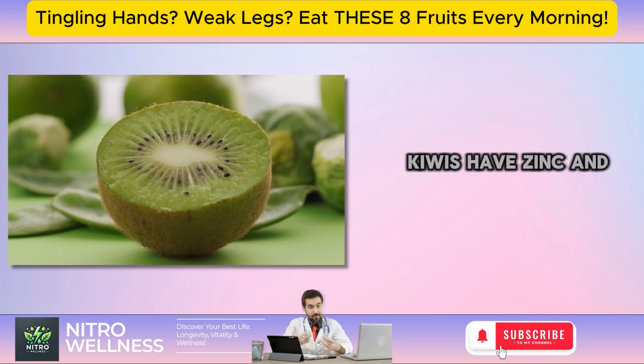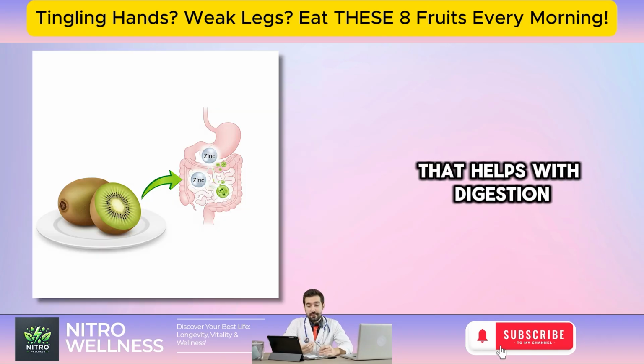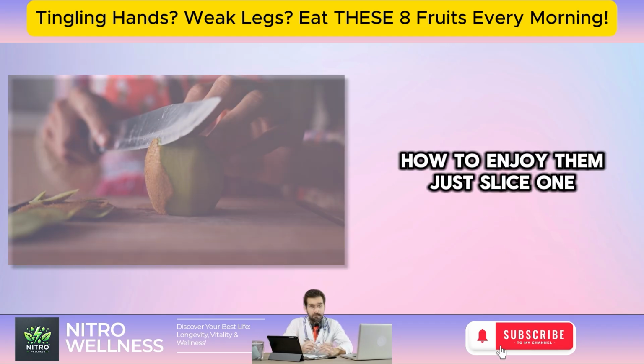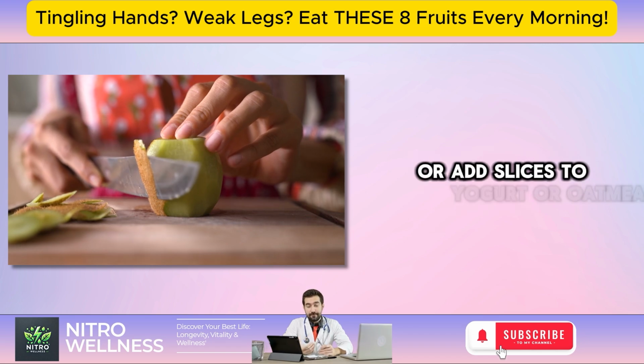Plus, kiwis have zinc and an enzyme called actinidin that helps with digestion, which is key for absorbing all these great nutrients. How to enjoy them? Just slice one in half and scoop out the good stuff with a spoon, or add slices to yogurt or oatmeal.